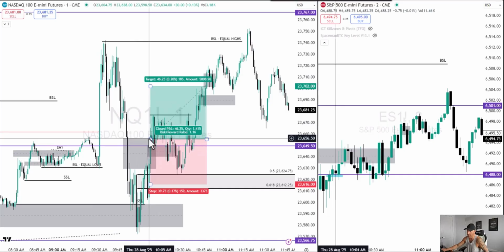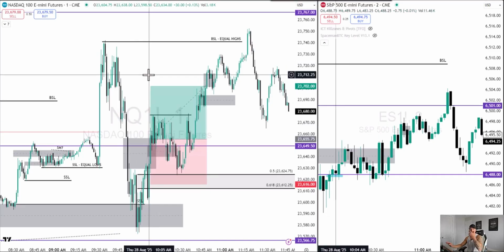My entry is a little, 46 points. It was a good trade. Now, would I like to get full TP? Yes. Did it hit? Yes. But while I was in the trade, I was managing it the way that I thought it should be managed.